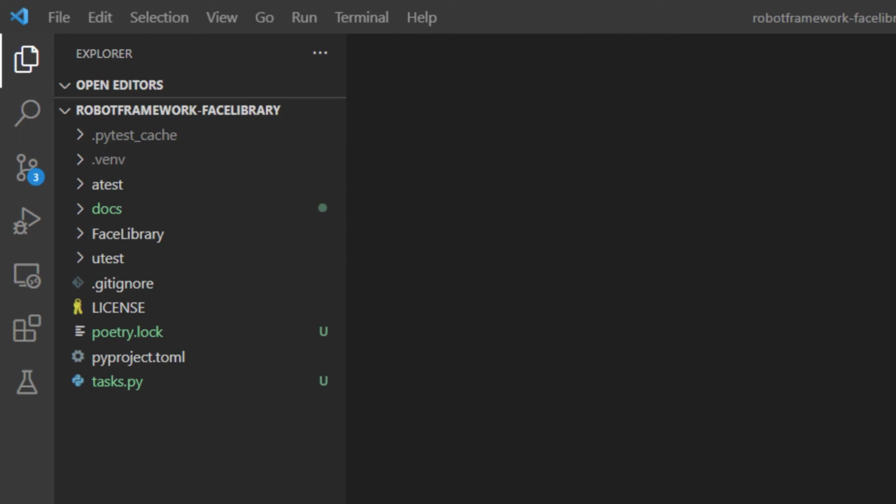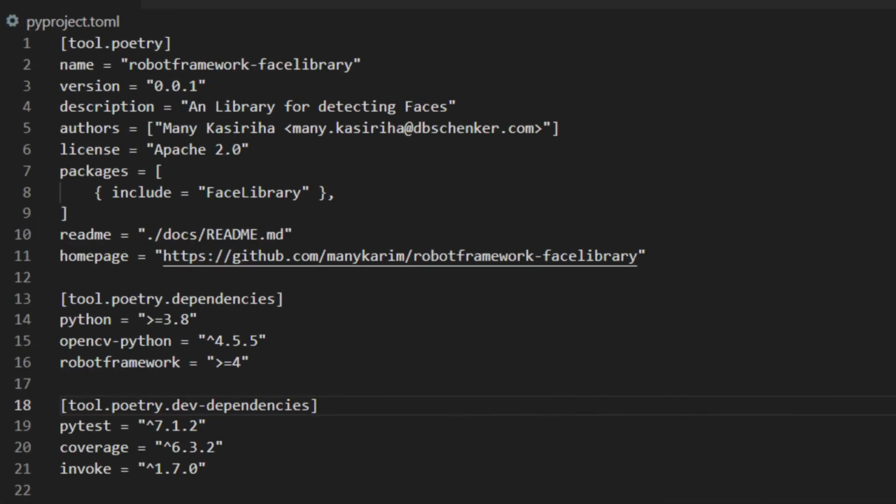But the most important one is the pyproject.toml, because that's a file which is generated from Poetry. And it will contain some metadata for our project, like the name, the version, description, license, where to find the package. And it also contains the dependencies. Dependencies to operate this package, but also dependencies for development, so to build and test that package.